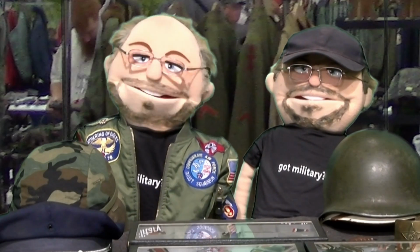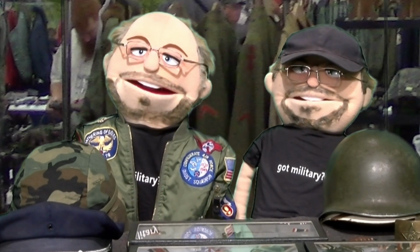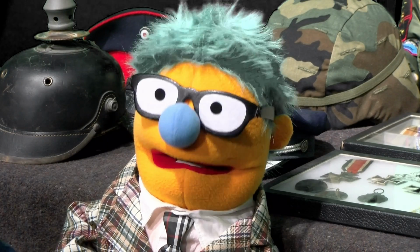The spike on a helmet is not a handle. Neither is the chin strap. Most of these pieces are over 100 years old. Be gentle with them. Do not go knocking on helmets either. No one is home. Don't be that guy.